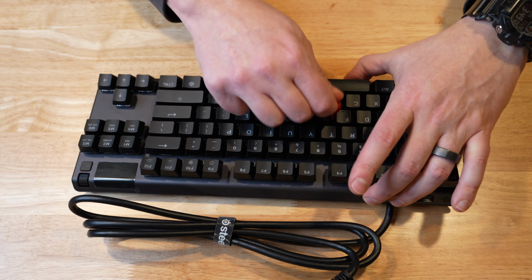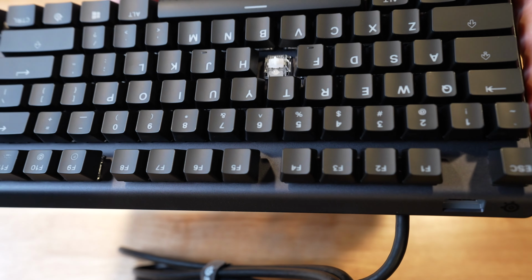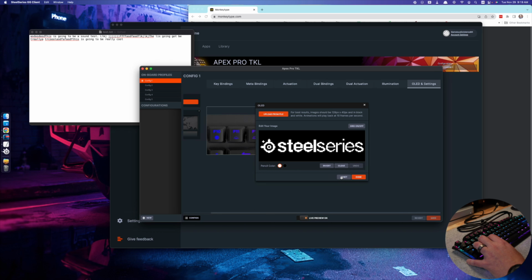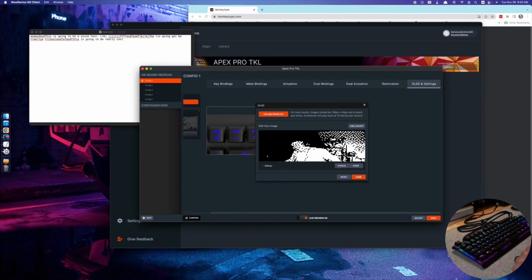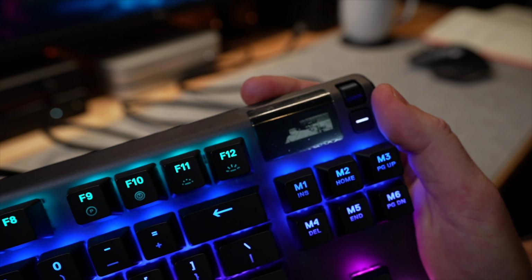It's actually really fun. And what about the switches, you say? Well, it's the SteelSeries OmniPoint switch, which basically just means that you can customize whether it's light or heavy. You can customize the actuation force using the SteelSeries software, which is available on Windows and Mac. And you can also use that software to do a bunch of other things, like put Pete in the OLED screen. Ooh, sweet. I want more Pete on my keyboard.